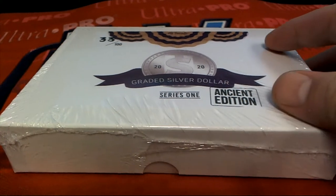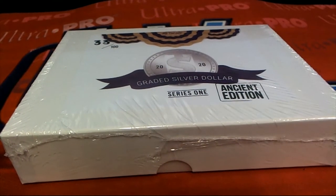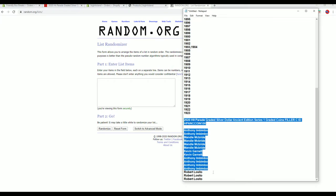Let's roll it. 2020 Hit Parade, graded silver dollar, Ancient Edition Series 1. This is number 106. Good luck, everybody. We got Filler C up here, we're going to do real quick. Looking for our top five.